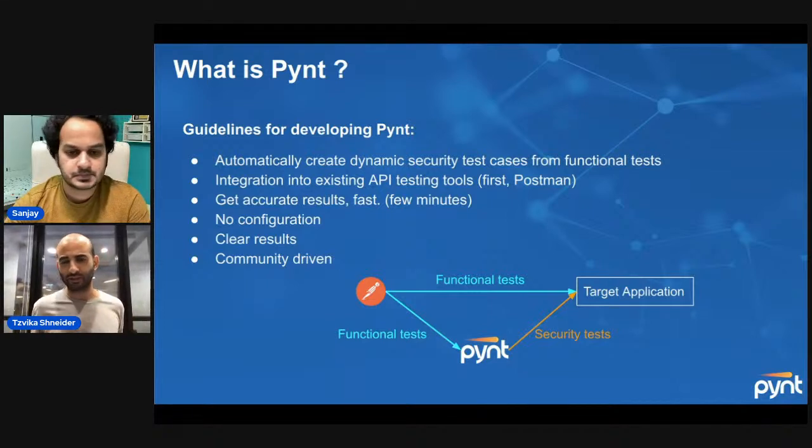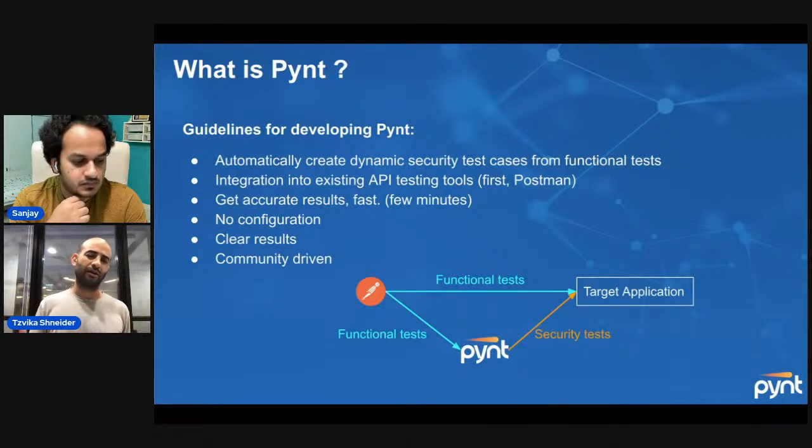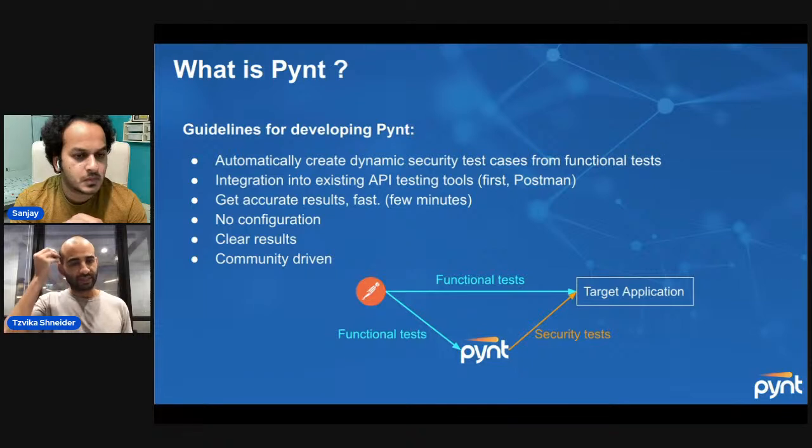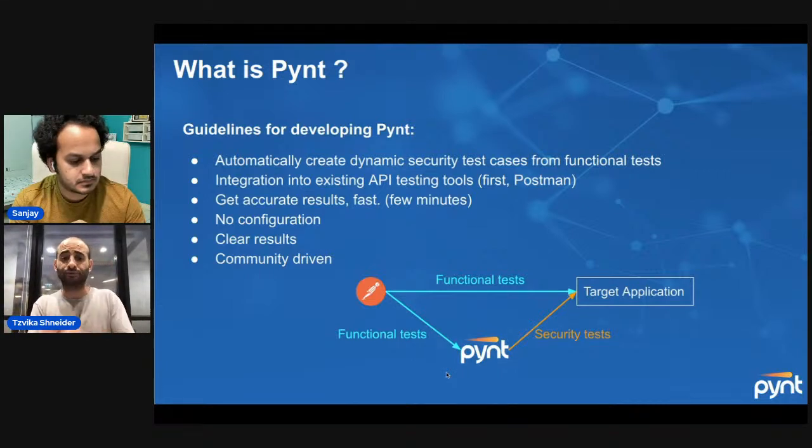So just take a short look at that illustration. Pynt works in this integration specifically with Postman. Pynt knows how to take the functional tests, understand them, run them, learn the traffic, and from that generate security tests and show you the results in 2-3 minutes in your own native tool, with a clear call to action of how to fix it.